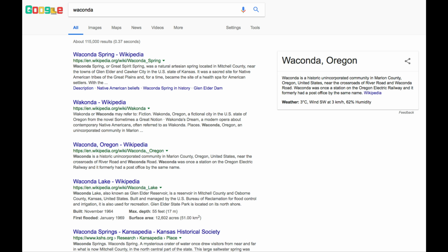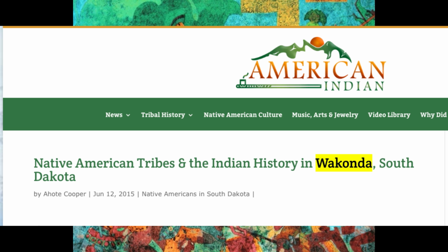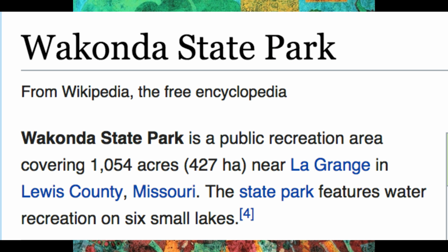Again, Waka. And as you can see, if you go ahead and Google, you'll see Wakanda pops up all over North America. And there's a history behind that. Everything has a foundation and an origin, right? So it says here, Wakanda State Park. Wakanda State Park is a public recreation area covering 1,054 acres near LaGrange in Lewis County, Missouri.